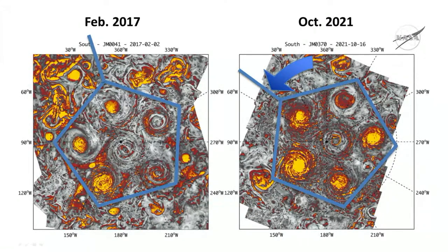Each one, by the way, is larger than Texas, and the velocities are of the order of 200 miles per hour. And we were puzzled because, of course, we asked ourselves, how is it possible we will be able to observe them until the end of the Juno mission? And the result I'm presenting right now is that, yes, they are exceptionally stable, so we're still observing them. So after October 2021, the pentagon, for example, is still there, almost unperturbed, just rotated a little bit, 15 degrees.